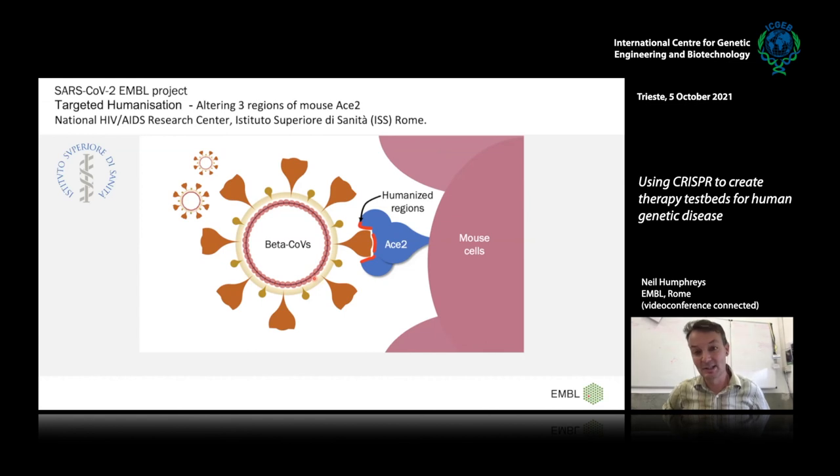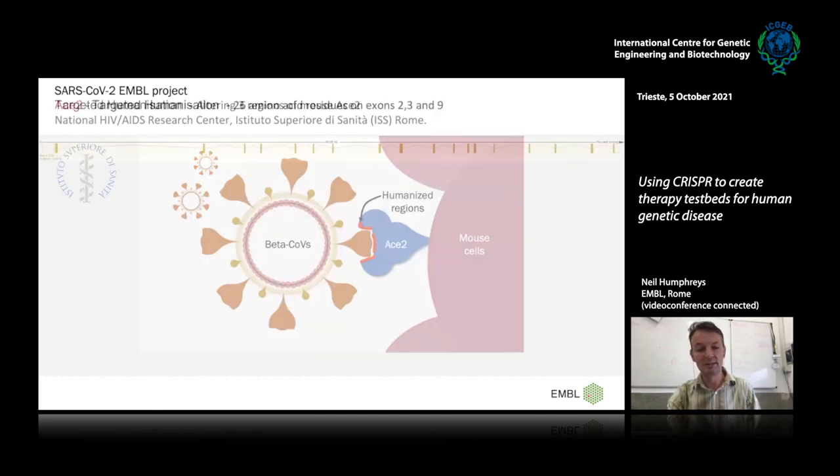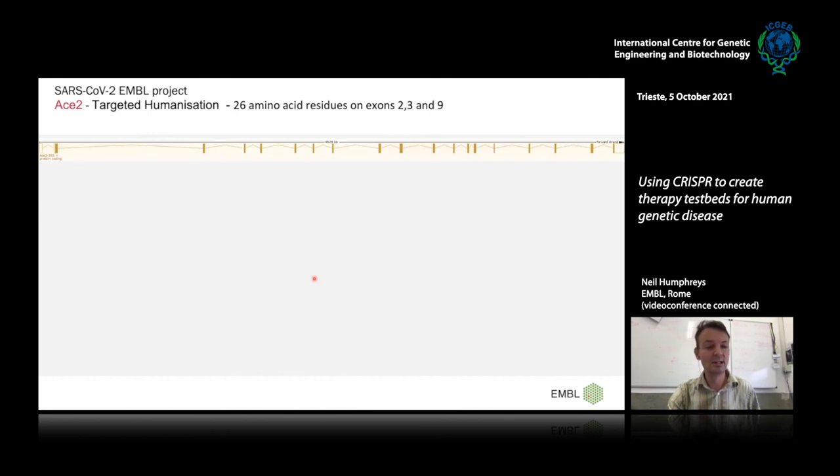So let's hope we don't ever have to use these mice, but I think it would be a good idea to see if we could make a better model, because a lot of the ACE2 or humanized ACE2 models were either under artificial promoters, not in the correct genomic context, or were cDNA inserted in the correct genomic context, but missing all the regulatory intronic regulatory elements. So there was room for improvement, and this is a project that's still ongoing actually.